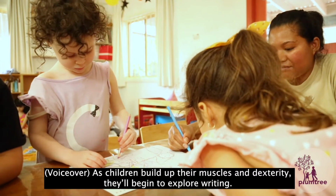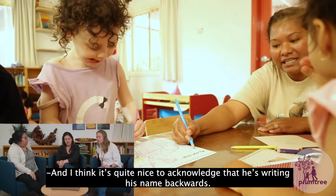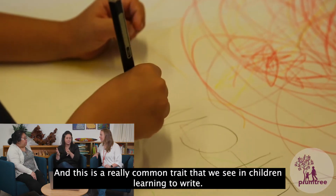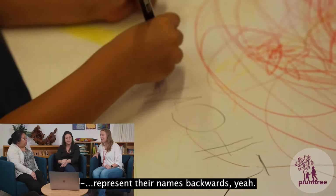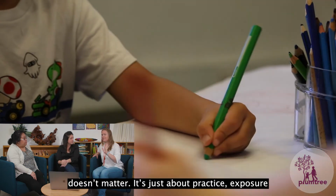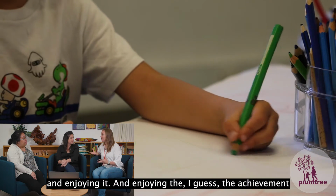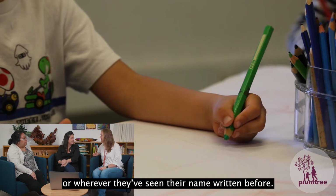As children build up their muscles and dexterity, they'll begin to explore writing. And I think it's quite nice to acknowledge that he's writing his name backwards. Everything starts somewhere and progresses, and this is a really common trait that we see in children learning to write, is that they do often represent their names backwards, and in capital letters as well. Yeah, absolutely. So getting capital letters and lowercase letters mixed up doesn't matter. It's just about practice, exposure, and enjoying it, and enjoying the achievement of being able to write a letter and the letter looking like it does up on the wall or wherever they've seen their name written before.